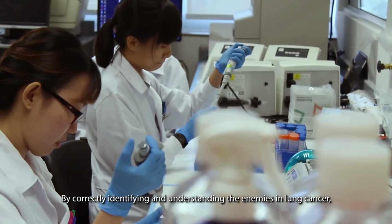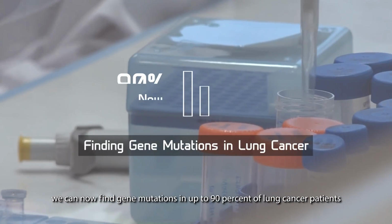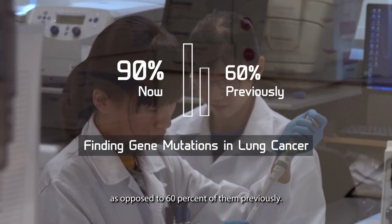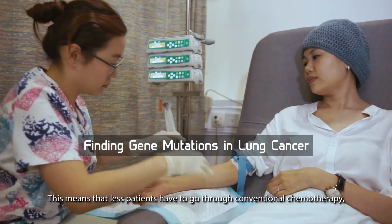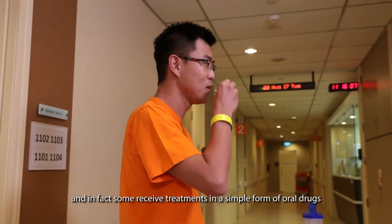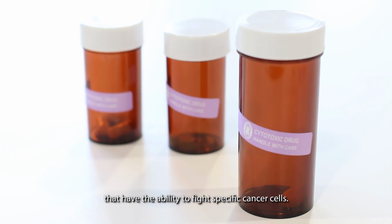By correctly identifying and understanding the enemies in lung cancer, we can now find gene mutations in up to 90% of lung cancer patients as opposed to 60% of them previously. This means less patients have to go through conventional chemotherapy, and in fact some receive treatments in the simple form of oral drugs that have the ability to fight specific cancer cells.